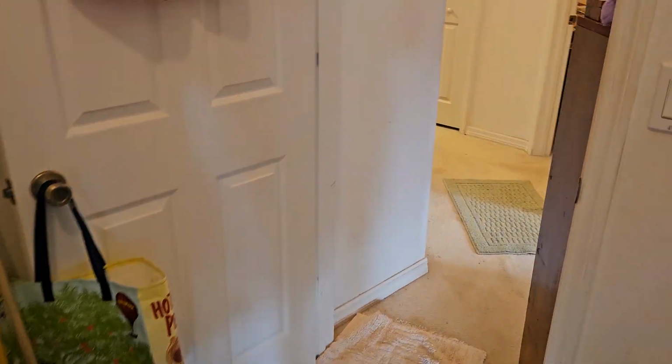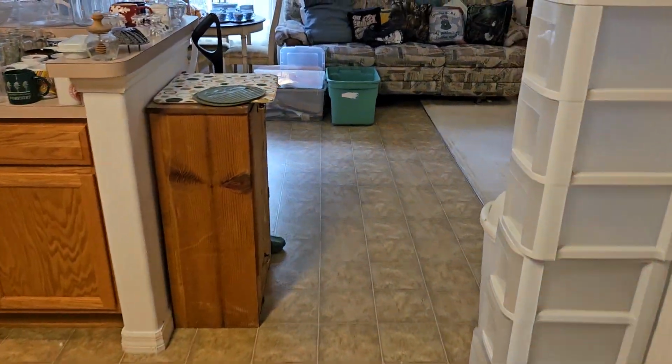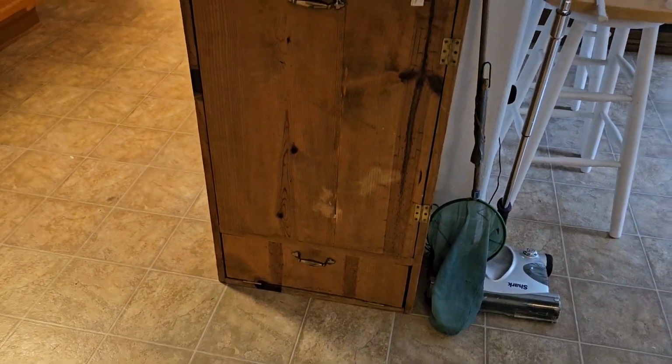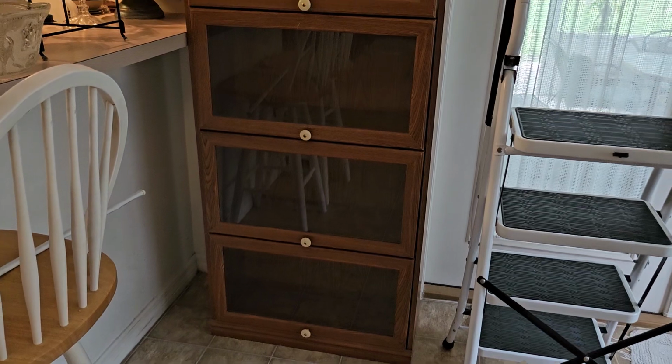All right, guys, let's get you back in the house. On the way, I'm going to take you through the kitchen into the family room, and then I'll take you outside. Okay, right over here, we got a nice little storage cabinet. You know, a lot of people use that as a potato bin. Onions down in the bottom. Okay. A couple of stools there. Attorney's barrister there.